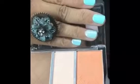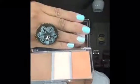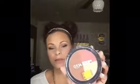Now the bronzer on my face I think would be really nice, but I'm not really sure if this orange, although it looks very vivid in the pan, is really going to show up that orangey color that it's supposed to be. So we'll see.